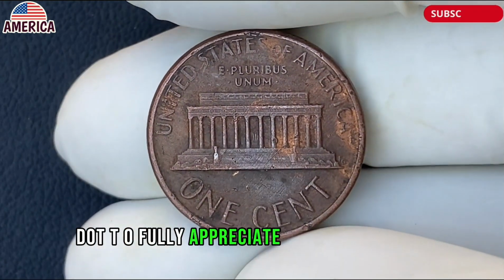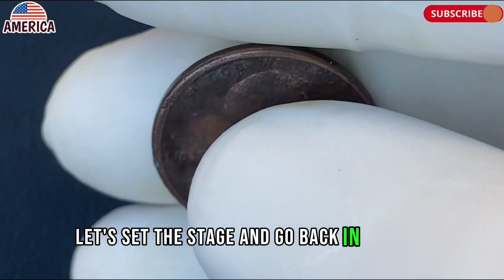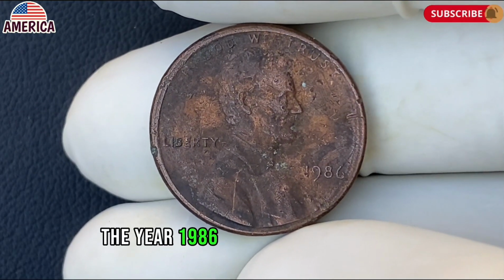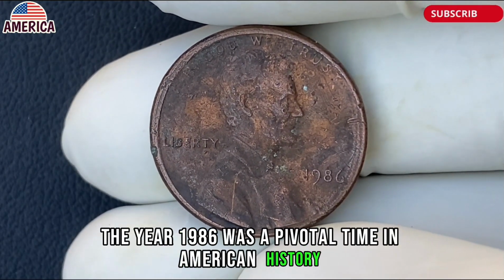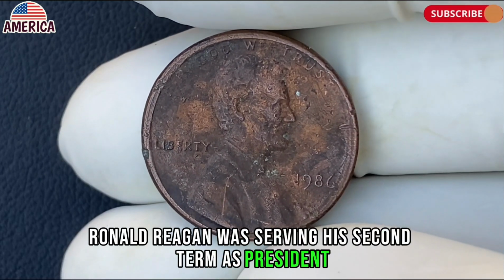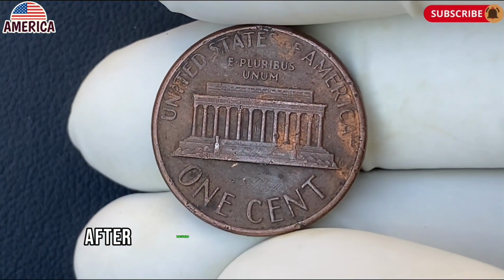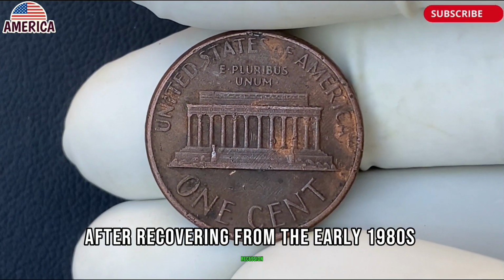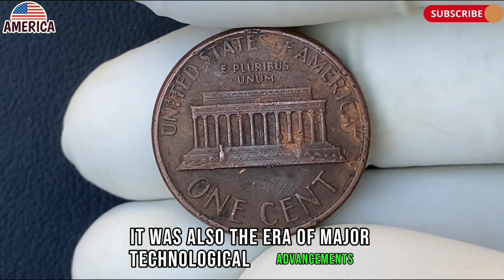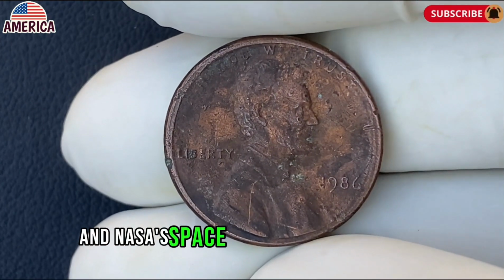To fully appreciate the potential of the 1986 penny, let's set the stage and go back in time to the mid-1980s. The year 1986 was a pivotal time in American history. Ronald Reagan was serving his second term as president, the Cold War was nearing its end, and the U.S. economy was booming after recovering from the early 1980s recession. It was also the era of major technological advancements, with personal computers becoming more accessible and NASA's space program capturing the public's imagination.